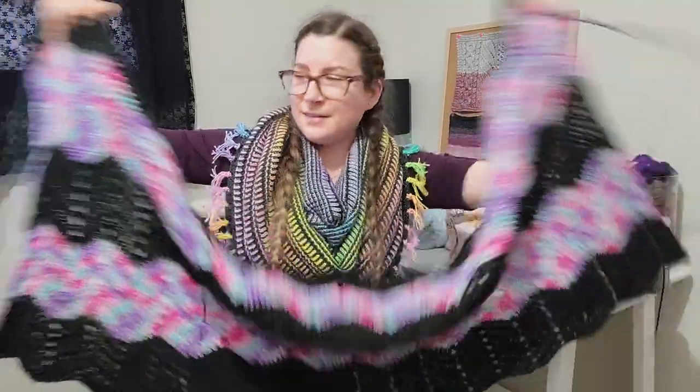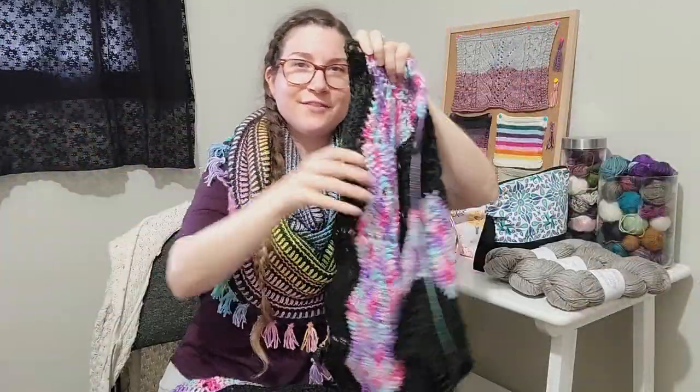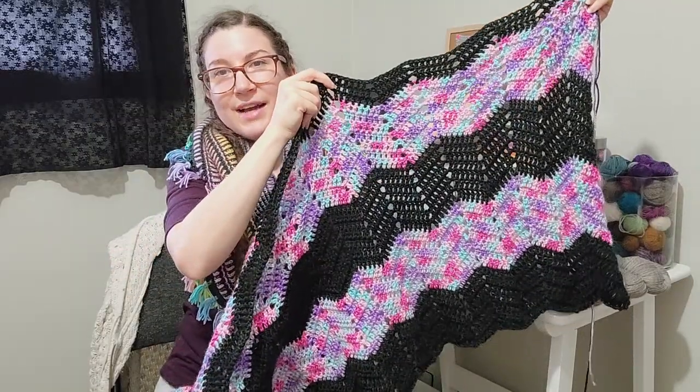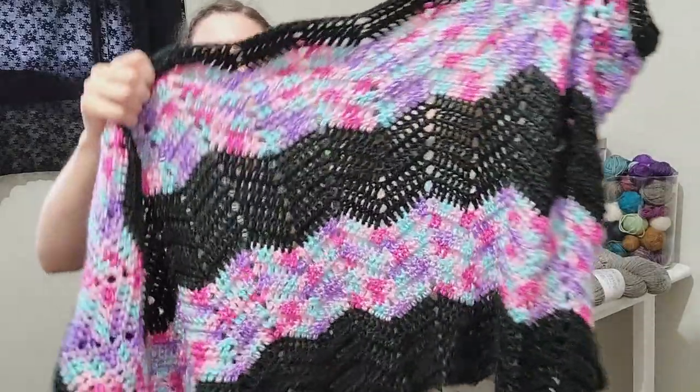And I think I might have made it a little too wide. I'm going to have to buy some more yarn to finish this off. But I'm basically just doing a simple chevron, alternating black, then the variegated, black, variegated. I think it looks kind of cool.